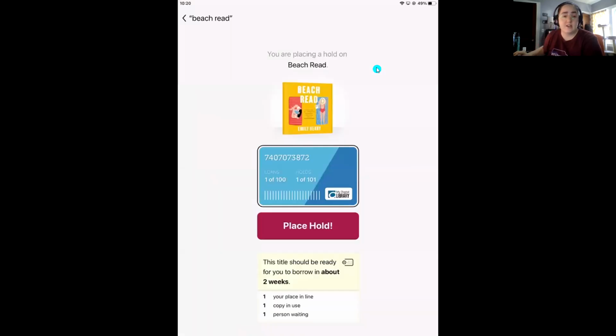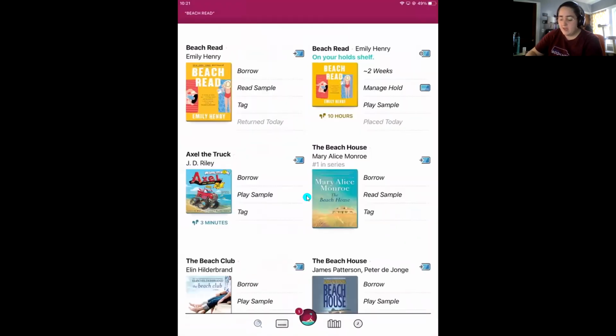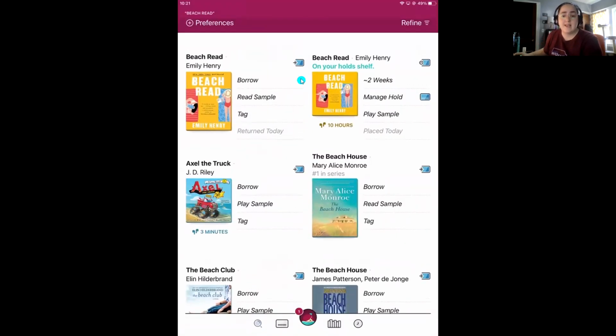That's going to bring us to the confirmation page. And that confirmation page will give you a little sneak peek of approximately how long you'll have to wait for that title to reach you. And then you can confirm that you want to place a hold by tapping that big maroon button there that says place hold. This is when Libby gives us a few different options for what to do next. So I'm going to go ahead and say keep browsing, and that's just going to take us right back to the same search. If I tap on keep browsing, you'll see I still have Beach Read here at the top of my list, and now that audiobook version is on my hold shelf. So that's how you place a hold.